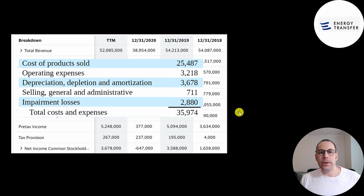You would reduce the value of the car to $500 and pass through an impairment loss of $19,500 onto your income statement. So it brings down your net income $19,500 that year. That's what happened to this company.